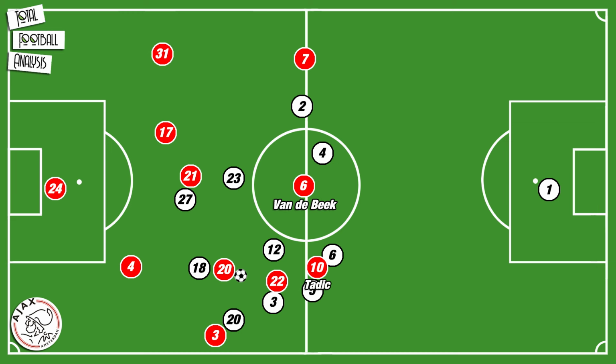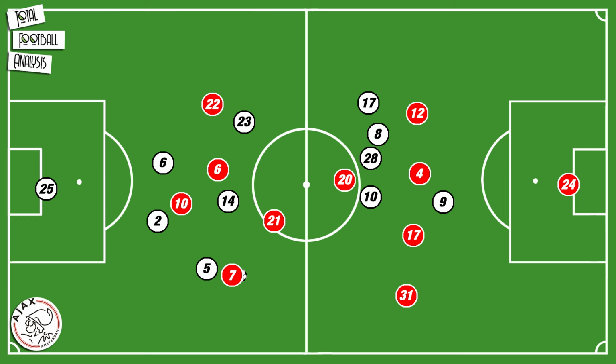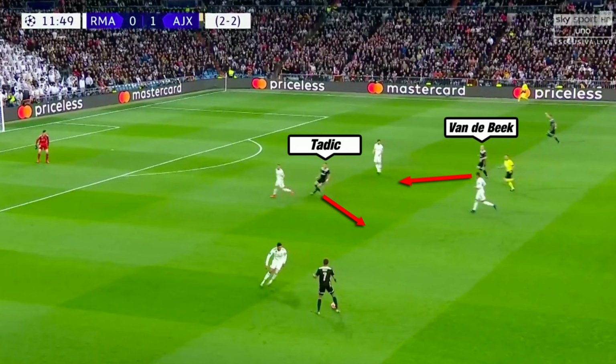Often, van de Beek and central attacker Tadic create gaps for each other. One of both is usually positioned on the last line and tends to drift towards one side of the pitch. The other one, meanwhile, starts a run from an area between the lines into the gap between the opposition defenders. With this concept, Ajax regularly get behind the opposition backline. Furthermore, the two offensive men like to interchange positions. Whenever the Serbian attacker drops in order to receive the ball, van de Beek drags away the backline with a deep run and takes over the striker position.